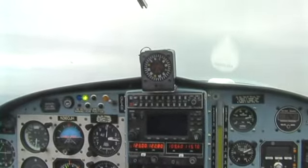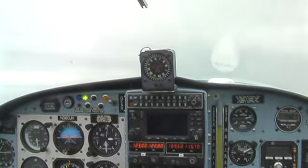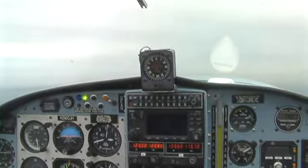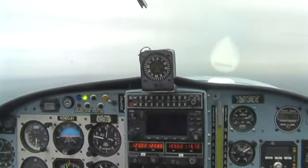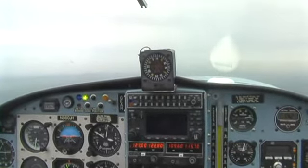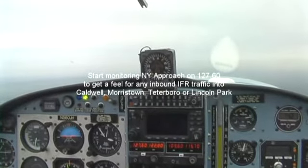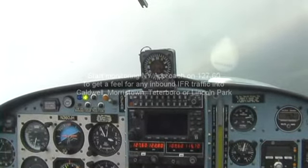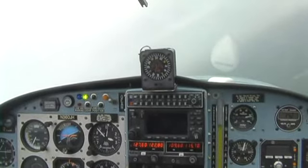Somerset traffic, Skyhawk is a short final for runway 12. Go at 3,000. Traffic, 1 minute to jumpers, 1 minute. Your Gulfstream 394, Tango Romeo, descend to 6,000. Flying 130. Heading 130 for ILS 6 at Teterboro.